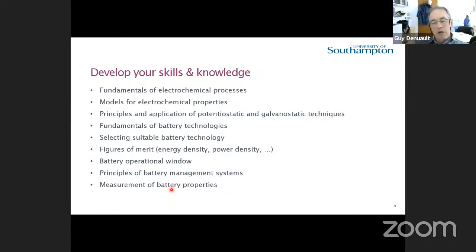We need to be able to interrogate the mobility of the ions as they travel from one part of the battery to the other. And for that, we have very specific techniques, for example, electrochemical impedance spectroscopy, which we really need to develop in that course, because the students need to have a good knowledge of these techniques, because later on in the practical modules, they'll be using these techniques to investigate battery materials. And also in their project, they'll be using these techniques to carry out the research project.